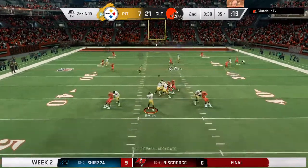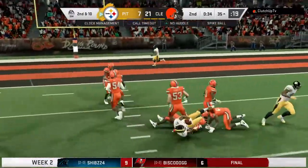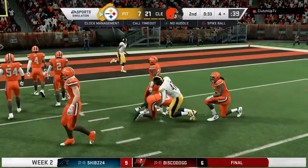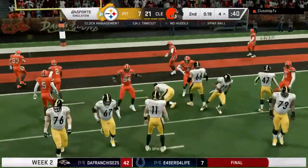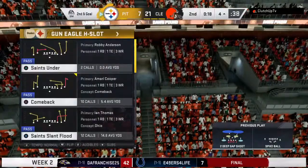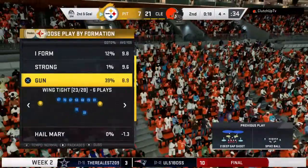Back to throw now on 2nd and 10. And this is caught inside the 5. And they do get him down, but not before he's able to slip it inside the 5-yard line. Back-to-back plays of right around 30 yards, and the field position has totally been flipped.